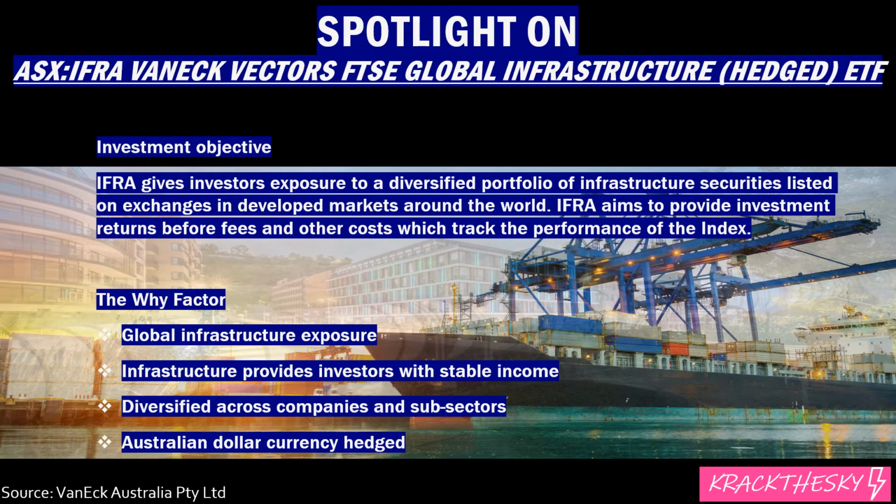Okay, let's just dive right in. IFRA gives investors exposure to a diversified portfolio of infrastructure securities listed on exchanges in developed markets around the world. Quick overview of the actual index. The FTSE Developed Core Infrastructure 50/50 Hedged into Australian Dollars Index comprises securities in developed countries which provide exposure to core infrastructure businesses such as transportation, energy, and telecommunications, as defined by the FTSE International Benchmark Classification.